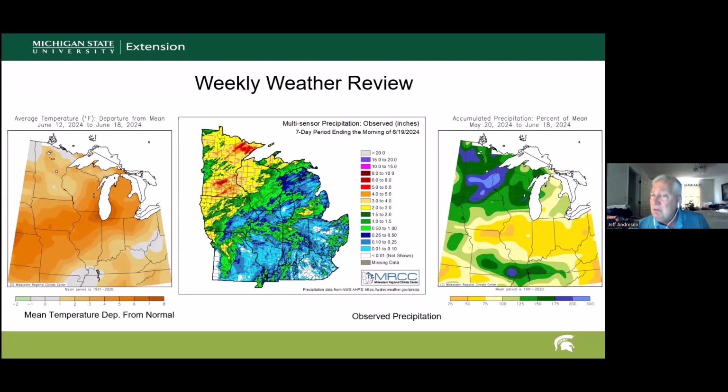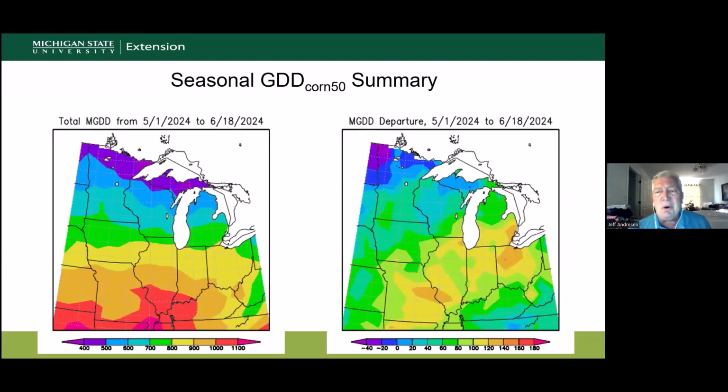But also note, we've talked about this several times, because of the above normal temperatures, a lot of sunshine, and before now relatively low humidities, we've had high evaporative demand. So our potential evapotranspiration rates have been significantly above average. All of that has collectively led to a landscape drying out more quickly than it typically does at this time of the year.